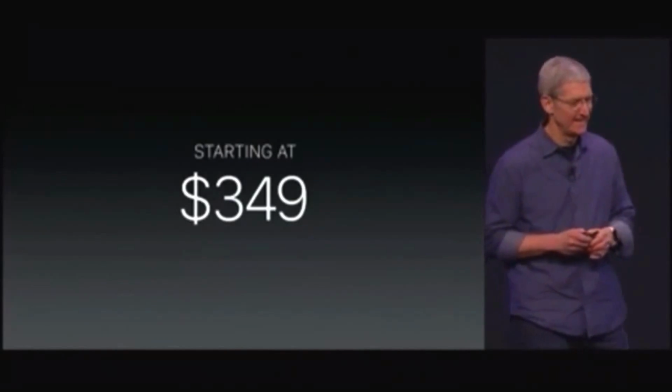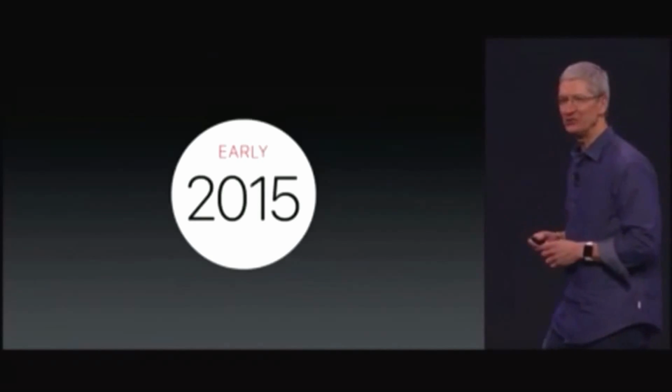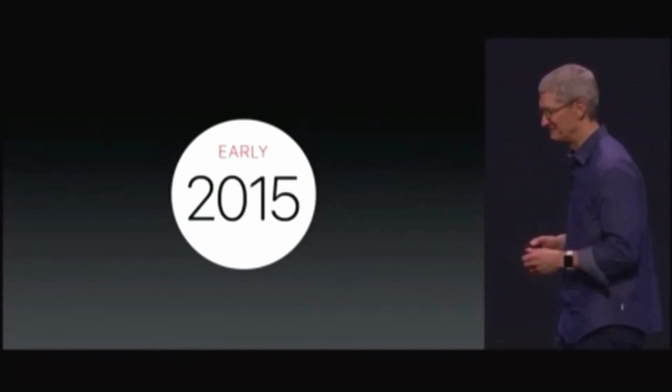Early 2015. And it will be available early next year, and it is worth the wait.